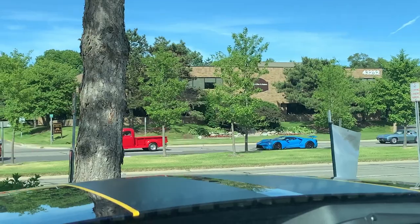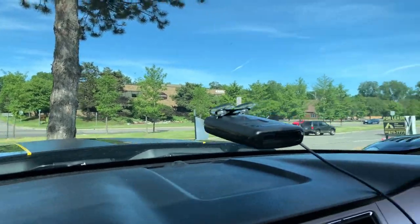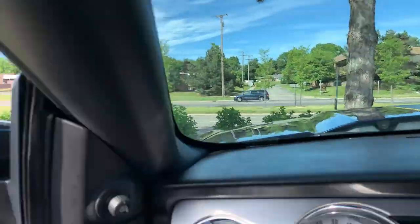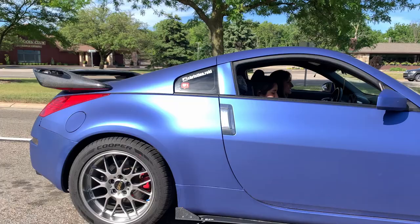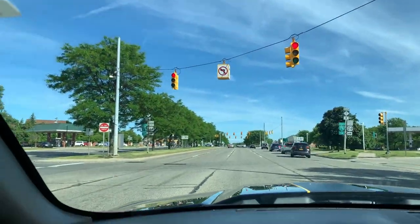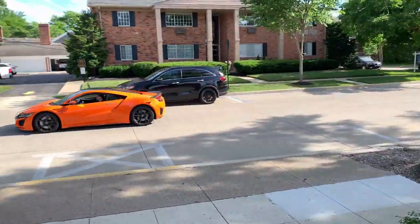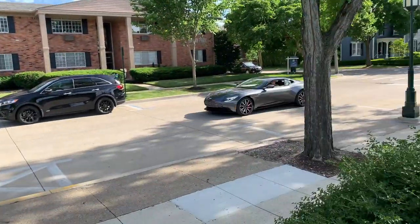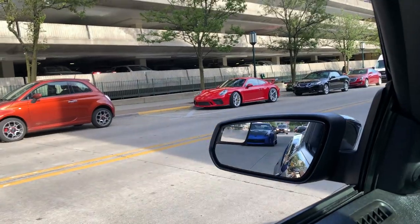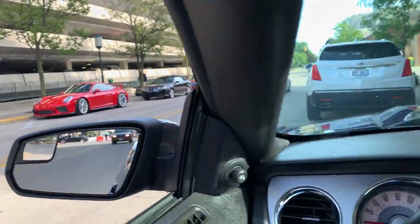The Gallardo, 4 GT, R8, wow, C8 Corvette, another C8 Corvette. Damn, GT500. GT500, it just keeps going, folks. That spoiler looks mean. Spoiler alert. Ooh. That's a beautiful spec on that Porsche. It's not too much or anything. It's just nice rims and a nice solid color. And that's even better. That's our baby Porsche.